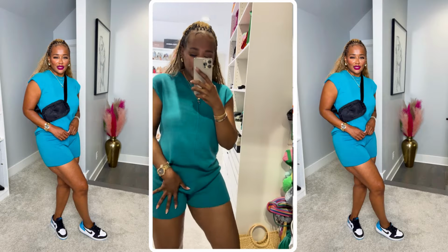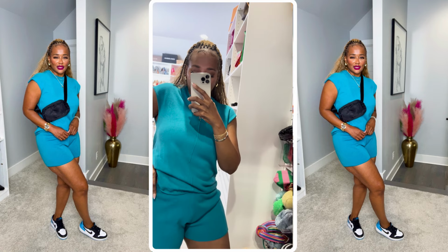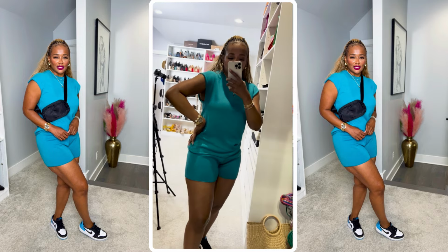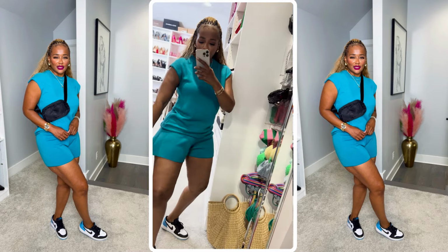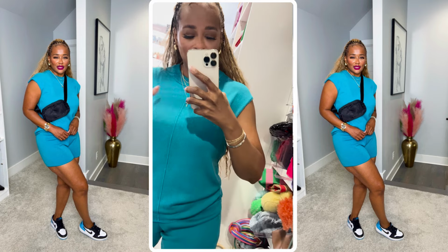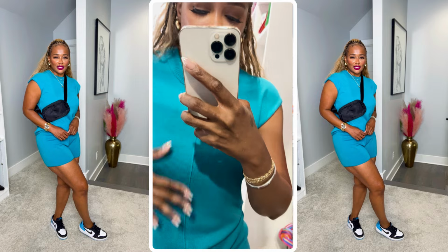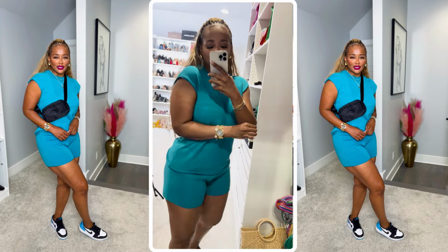Cute. I have some more sets for you guys. Loving this set. It is so comfortable. It has an elastic waistband. The shirt is loose, oversized, sleeveless. I'm wearing a size medium. The shorts are loose at the bottom, so they're not going to get stuck. This knitted kind of sweater looks like a sweater, but it's a soft knitted top. Very comfortable, very light, good for the summer. I'm wearing a size medium.